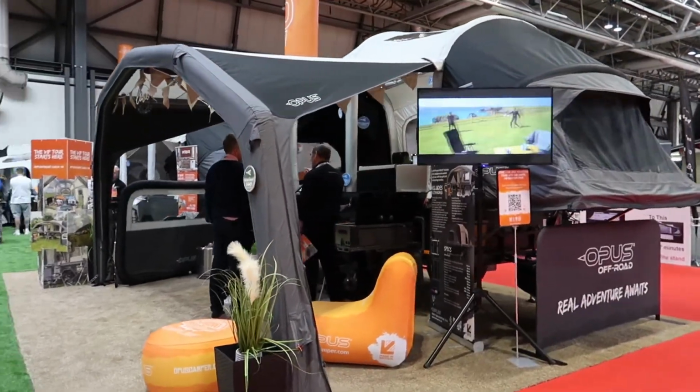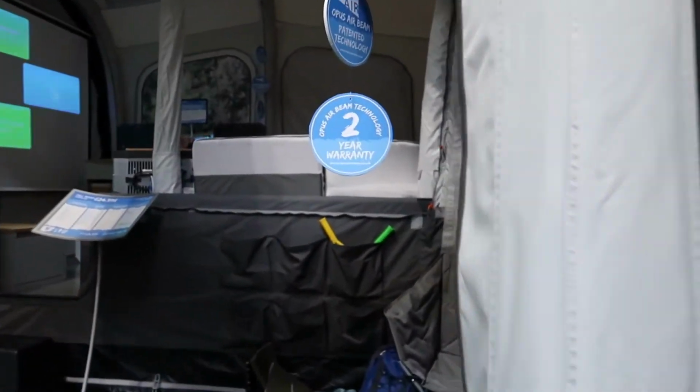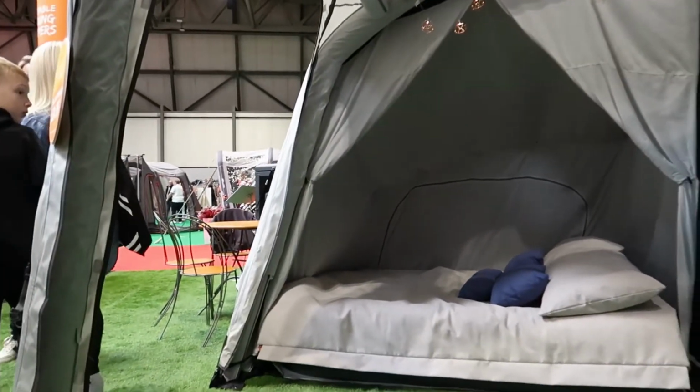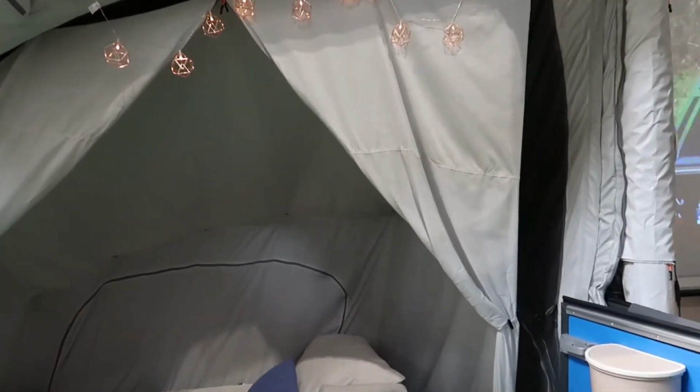The main competitor is the Opus folding camper. This has a much easier setup, as well as the awning itself, because especially if you buy the Air Opus, which I think is all they're selling now. So also on the plus side, it does have bigger beds, but of course you have to balance the facilities it's got on board against that.